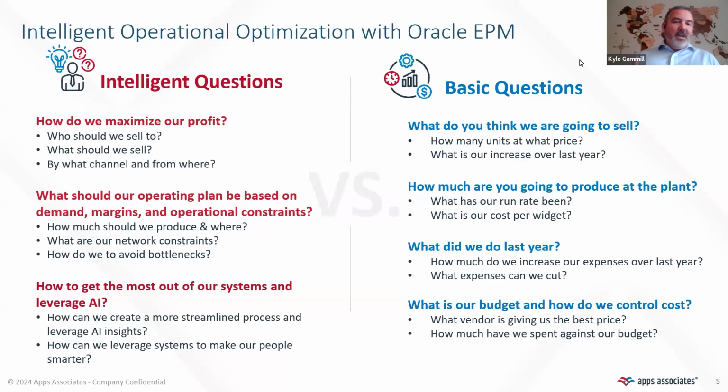More intelligent questions are: how do we maximize our profit? Who should we sell to based on the contribution margin, demand, and all the costs that are associated with it? Where should we actually produce things in order to maximize our profit? And how do we leverage systems in order to get our answers more easily and quickly, at a level that we can execute on, but also at a strategic level that can help us answer other business questions like, do we expand out into here? Do we run certain marketing campaigns? How do we marry those things up? What we want to do is talk about operational and financial. How do we ask the intelligent questions and get the answers?